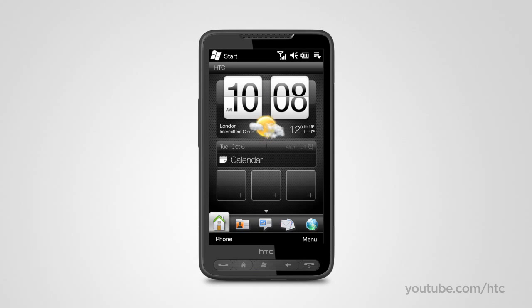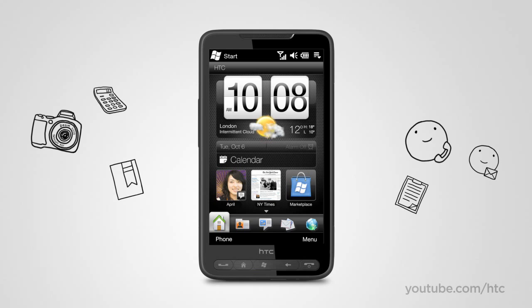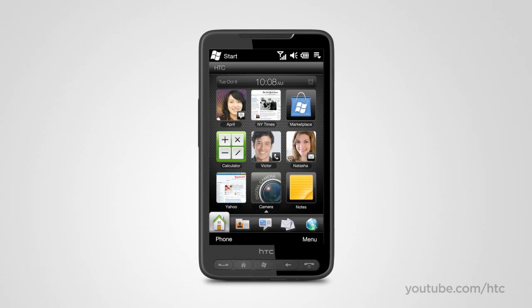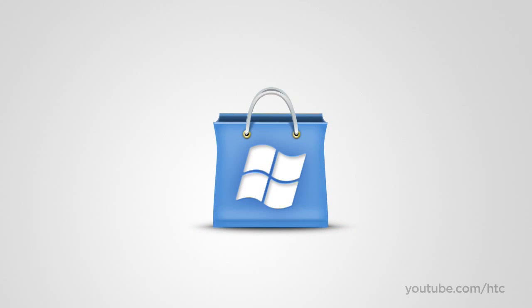On the HD2, everything that's important in your life is always instantly available. Of course, you can put your favorite apps on the home screen. But you can also put a one-touch shortcut to call your best friend or email your business partner. With just one tap, you can visit your favorite website for financial advice or check the traffic report before you leave for work. And when you're ready for more, visit Windows Marketplace for mobile and download apps and games to satisfy your needs and wants.